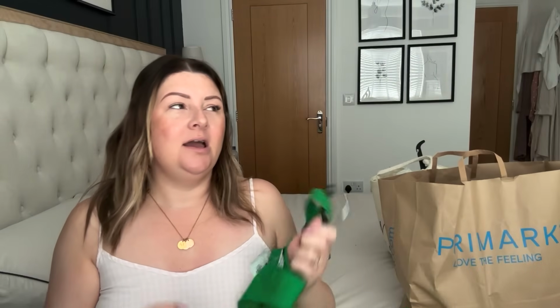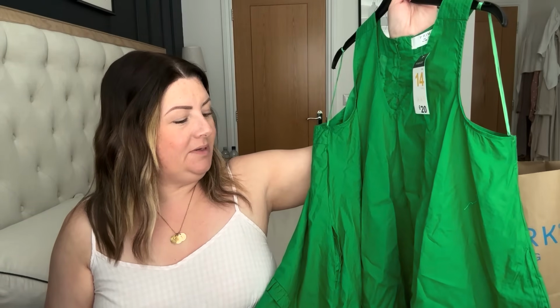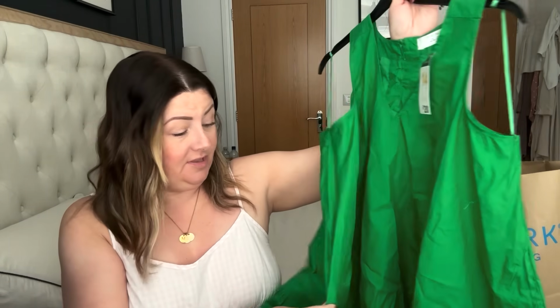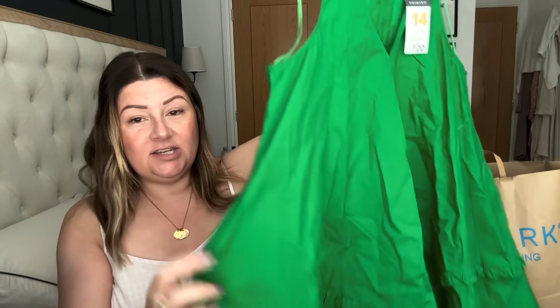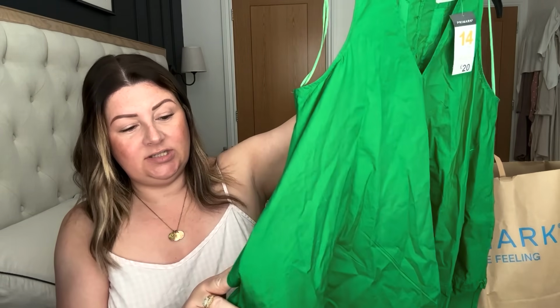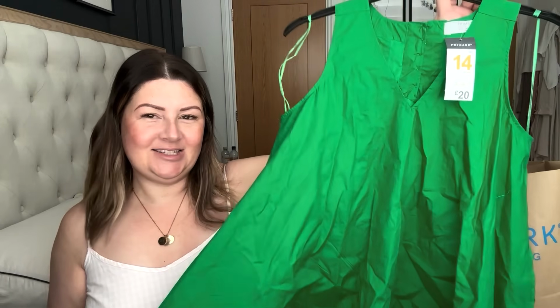I must admit, I looked at this hung up and straight away I thought that does not look like Primark at all. Not at all. I'm thinking more like H&M, Zara. So I was really shocked, because I just don't feel that this looks like something you pick up in Primark. It does also have pockets, which is really cute. Picked this up in a size 14, £20. Let's go to the try on. This dress is kind of how I thought it was going to be.